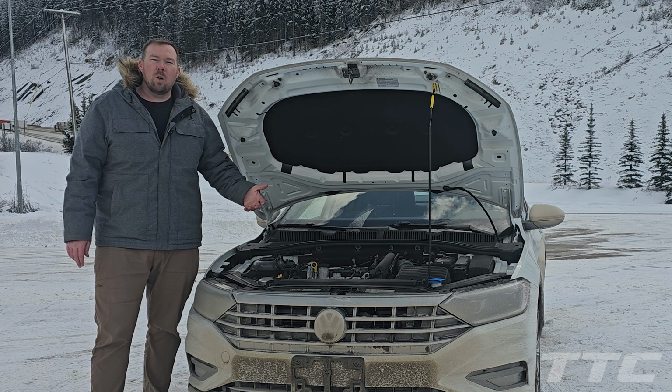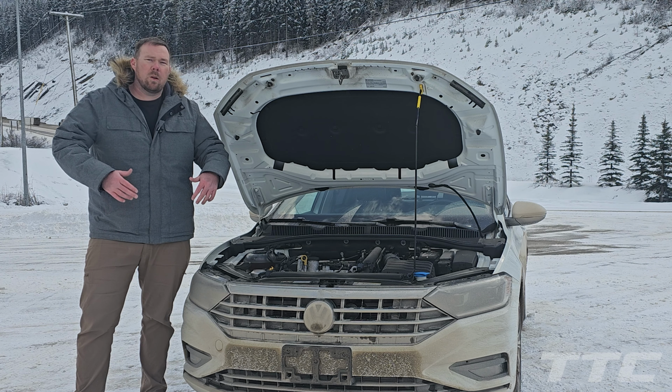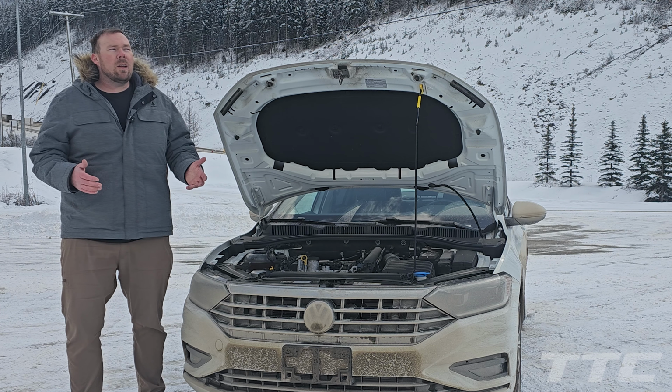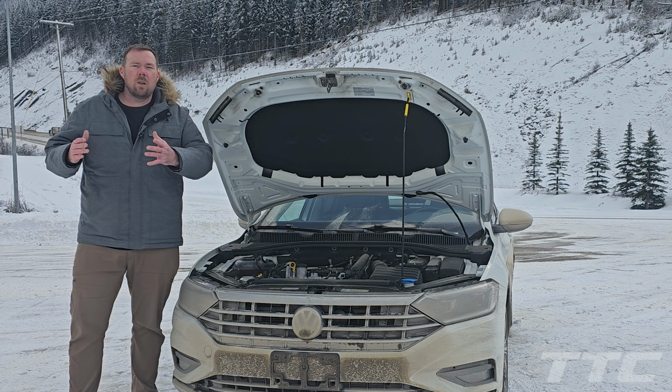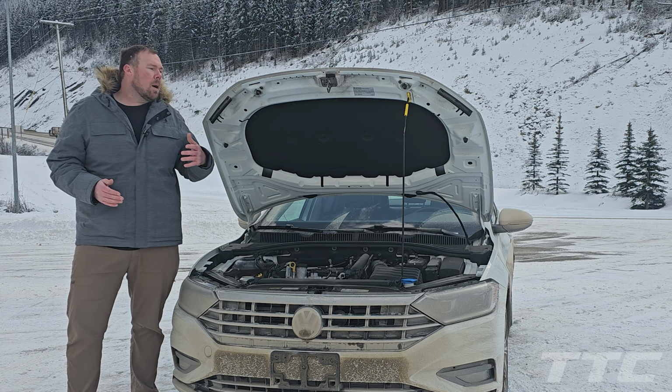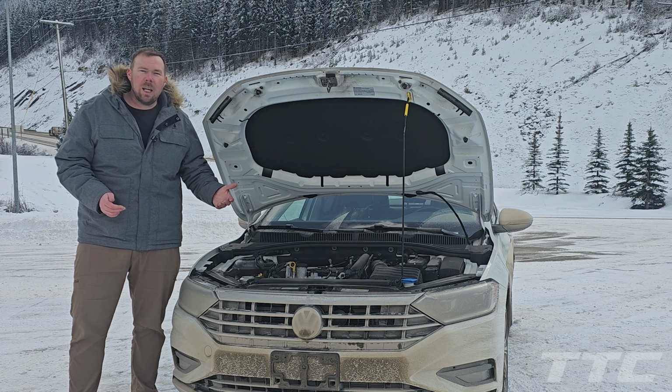Now, some of the reviewers online had mentioned that this car was boring, and that was due to it having this 1.4 liter 4-cylinder turbo engine, right? It doesn't have a lot of power. But the reality is we have to remember as reviewers that every car serves a purpose in its own category, right? I'm not buying or looking at purchasing a 2020 Jetta and hoping that it's gonna compete with a Corvette Z06, right? Or I'm not gonna hope it's gonna have the acceleration of a Lamborghini, right?